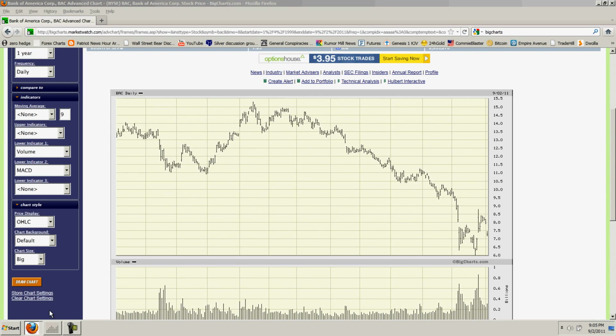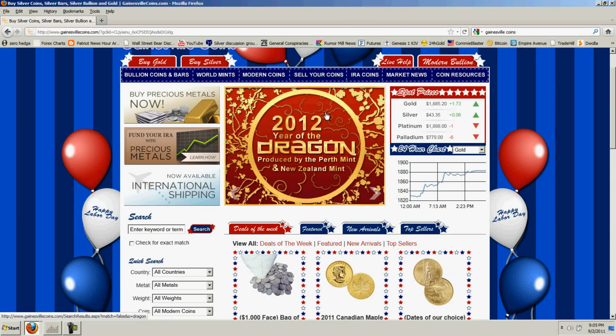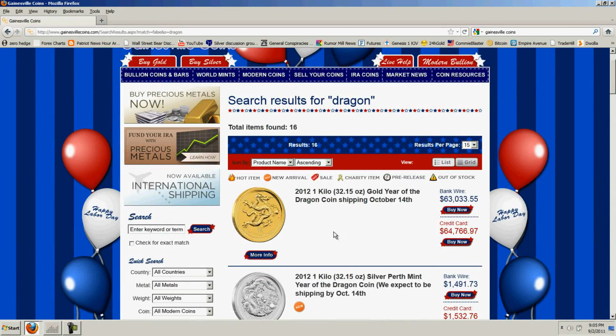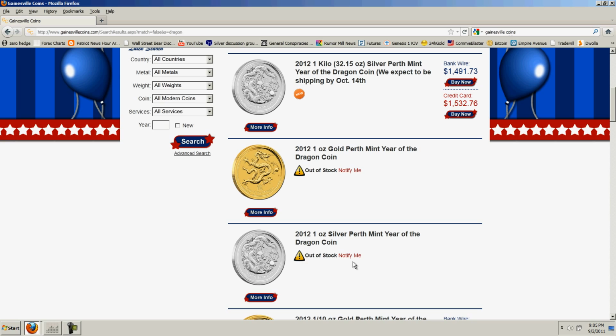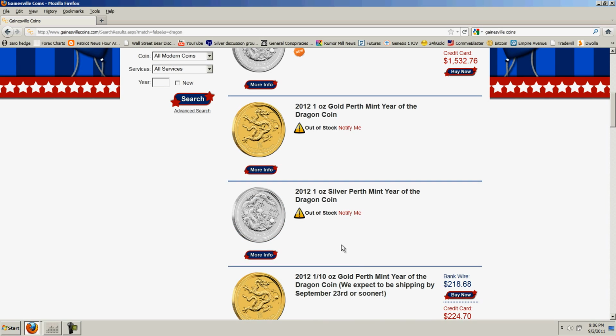I wanted to jump over real quick to Gainesville. Gainesville has their Labor Day celebration going here with the balloons and everything, and they've got the 2012 Year of the Dragon right here on the front page. And you click on that, and you can see we've got our gold dragons and we've got our silver dragons, and we want to go down and look at the 1 ounce. The 1 ounce 2012 gold dragon coin and 1 ounce silver dragon coin are out of stock. That's the first day I've seen them, and they're out of stock.